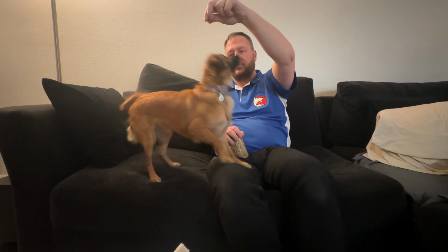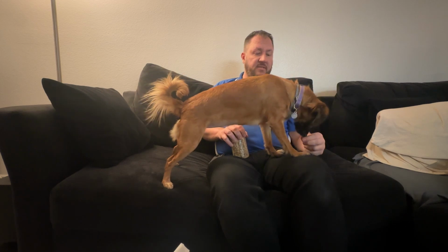She's thinking about it. Yes. The instant her bottom hits the ground, I say yes. Now I keep on luring her like that until when I lure, she sits down right away. Then I'm ready to add the cue. So now I'd say sit, yes, treat. So you don't want to say the word multiple times. The more you say it, the less you mean it.